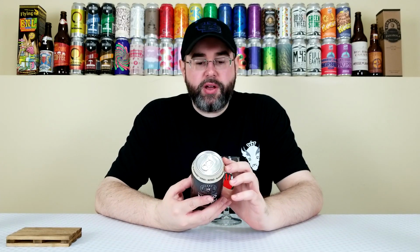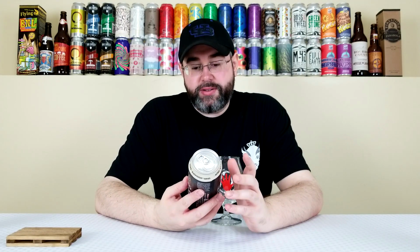Now on their website, they also say that this is going to have notes of Himalayan sea salt. I don't know why they didn't mention that on the can. If this is going to have hints of Himalayan sea salt, I'd imagine they brewed it with Himalayan sea salt. I have no idea. But yeah, this sounds like a s'mores Imperial Stout in a Nitro can. So anyway, let's crack this open and get into it.